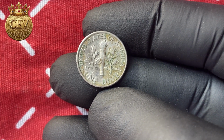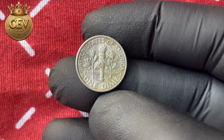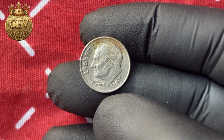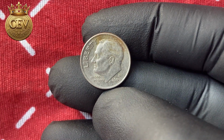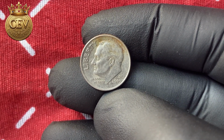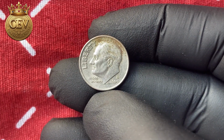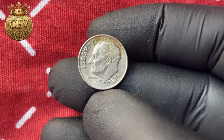Use magnification. Avoid cleaning the coin. And if you believe you have a genuinely unusual error or variety, consider having it examined by a reputable numismatist or grading service. Never polish it to make it look newer, because cleaning can permanently reduce collector appeal. The safest rule is simple: preserve first, investigate second.